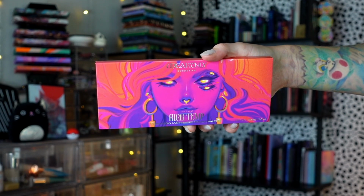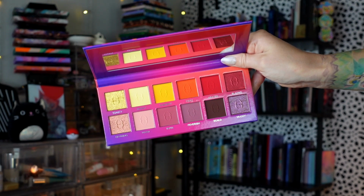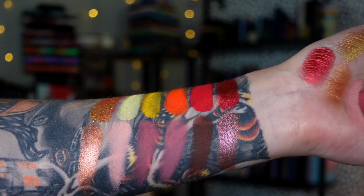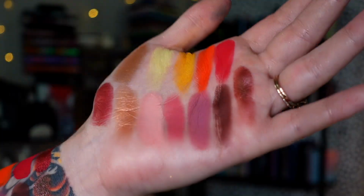And we have the high temp palette. I'm really into this. I think it's really pretty. I like these tones. I like the very vibrant red, orange, yellow with the mauve purples at the bottom. I think that's a really cool contrast. The shimmers in here are really pretty. I love this bright banana yellow over here. There's fun things happening. I think it's unique.